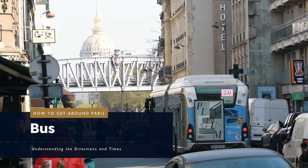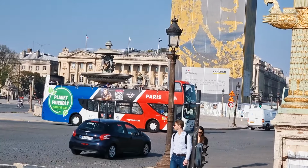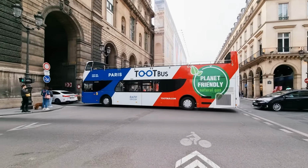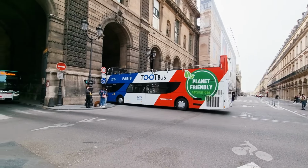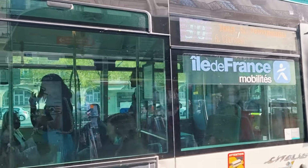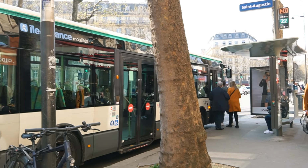Buses. I'm not personally a big fan, so it's not something that I'm going to recommend you do, but there are a couple of lines that you can take that are a little bit more scenic than others. The rest of the time, on most bus lines, you're going to find yourself just sitting in traffic between tall walls without a whole lot to see, except for, you know, people walking by faster than you're rolling. It's one of the reasons that they kind of frustrate me.